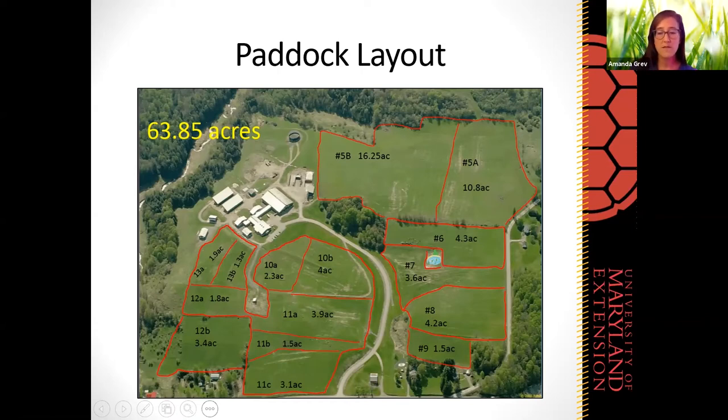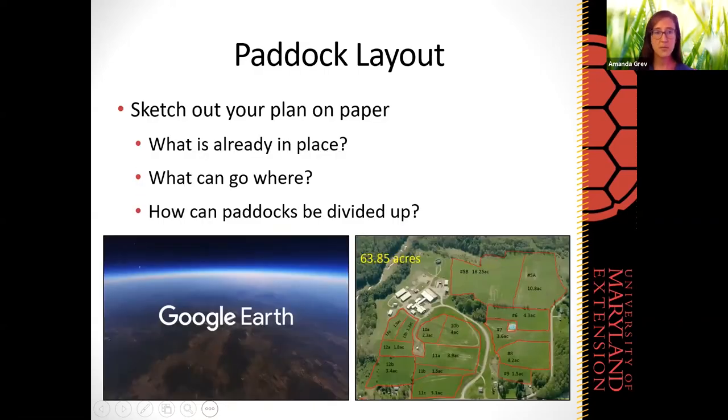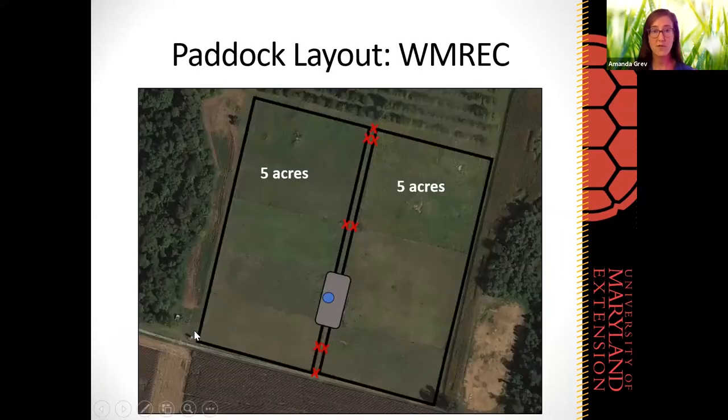So one of the things that I really encourage when you're thinking about layout and layout options is to sketch out a plan. What existing fencing or structures are there, what can go where, how can you divide things up according to how your farm looks. So if we were to do that for our research station, here is the overview of the 10-acre fields. You can see the left half and the right half with the laneway going up the middle. The gray box is our handling system and our shelter with a blue water source there. The red X's indicate where we have gates that can go in and out of these different fields.